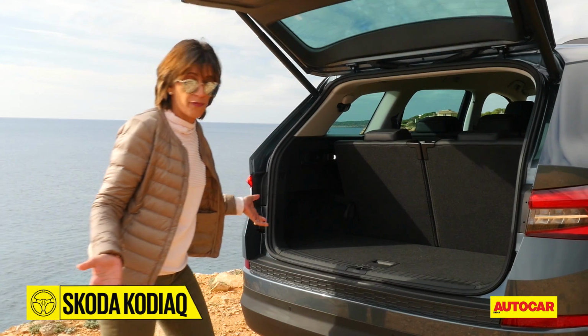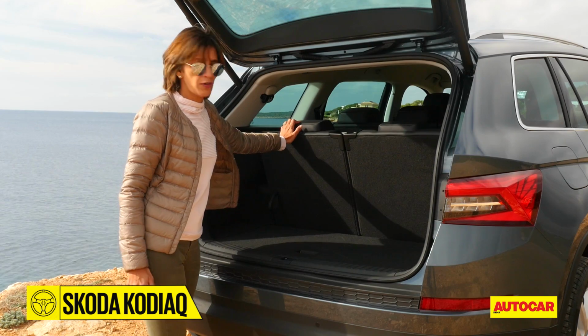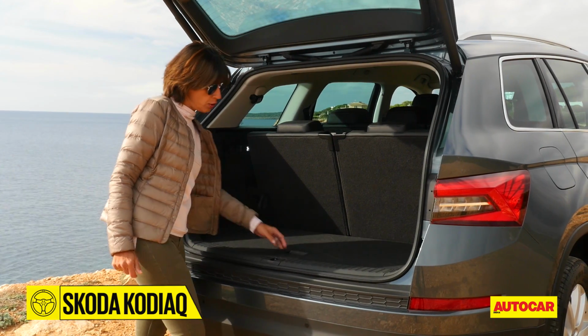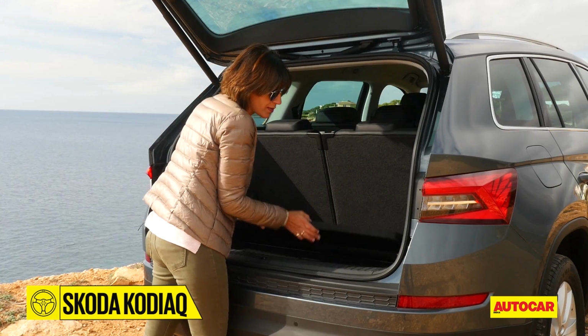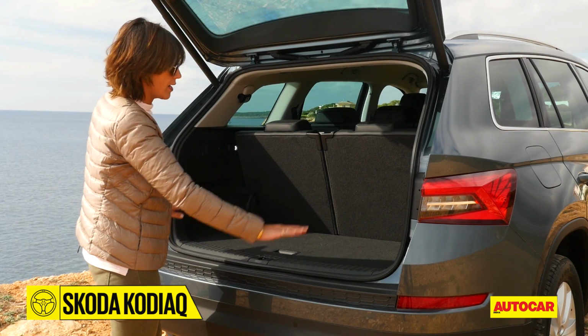I would say quite a lot of boot space for luggage, even with the third row of seats up. I think you can get 4 trolleys in here, 2 duffels, 1 big suitcase, 2 big suitcases. So a good amount of space. Also what you have here is a nifty little storage space for the parcel tray. So when you take out the parcel tray, it's not sort of angular and dangling around your boot. It's tucked away nicely underneath.